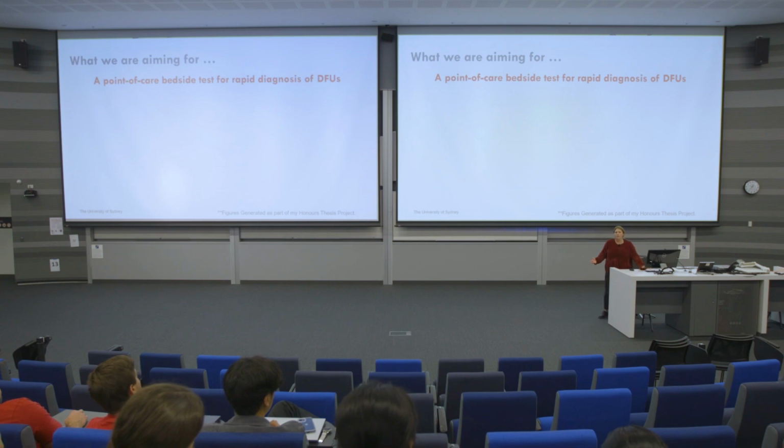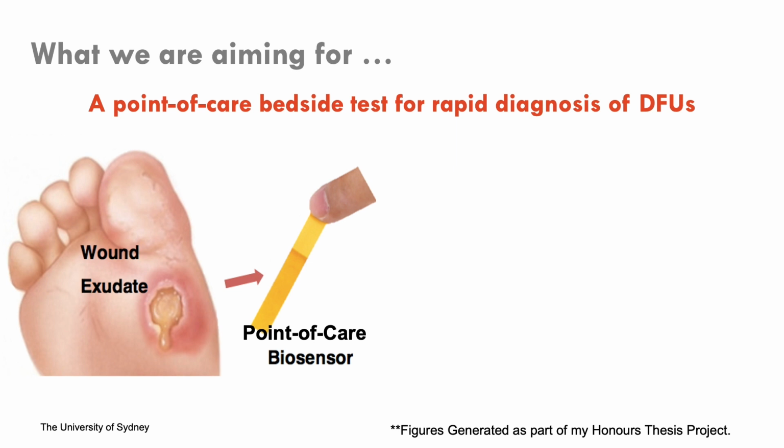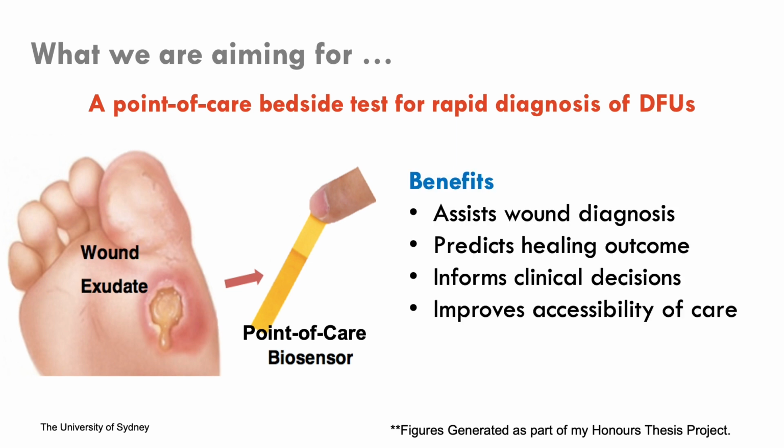So what are we aiming for? Essentially, we're aiming for a point-of-care bedside test that can rapidly diagnose diabetes-related foot ulcers. Why? Because the benefits would be that we could assist diagnosis of these wounds at an earlier stage. We could potentially predict the healing outcome, which would help inform our clinical decisions and inform us whether we should focus on this wound because it won't heal with the state-of-the-art technology in order to avoid amputation, or whether with conservative management and standard dressings and debridement, that wound actually probably will heal and can be left to do its thing.